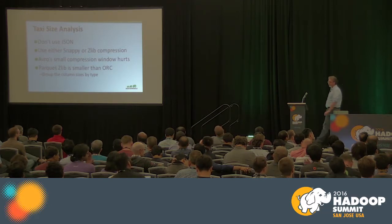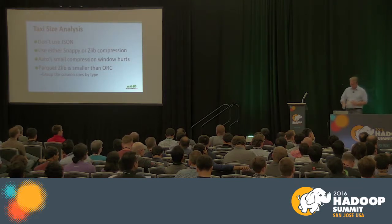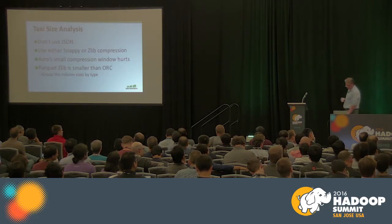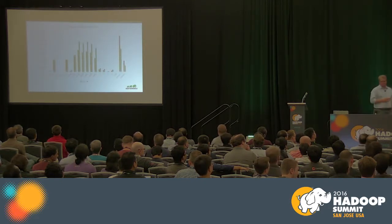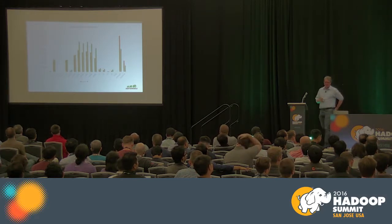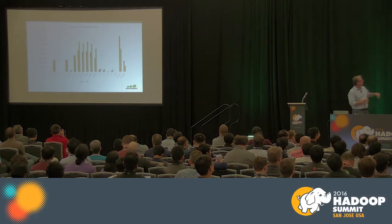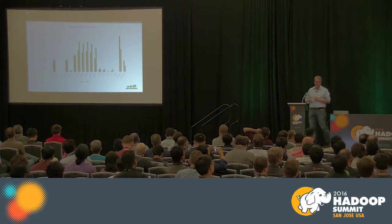The Parquet with zlib is a little bit smaller than ORC, although if you look at the charts, it's not huge. But I wanted to do a little bit of a deep dive on what was going on there. So I grouped the columns by type, and because they're columnar, you can actually look at the different sizes. This is a map of the different columns for that taxi data set, grouped by type. When the green line is higher, that means the ORC is bigger, and when the orange line is higher, that means the Parquet is bigger.